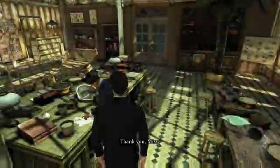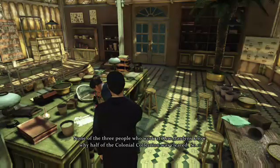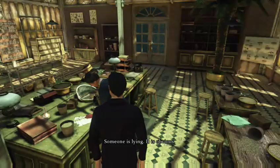Thank you, miss. None of the 3 people who work at Kew Gardens know why half of the colonial collection was cleared. So, someone is lying. It is obvious.